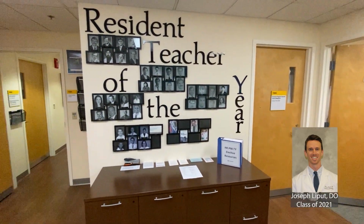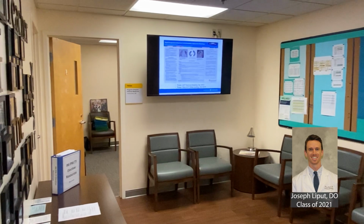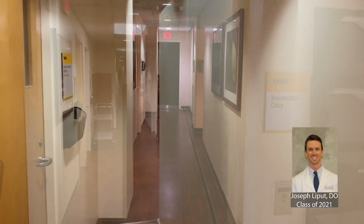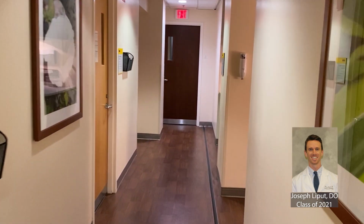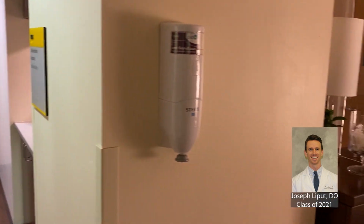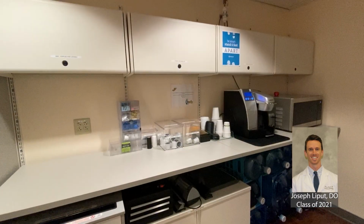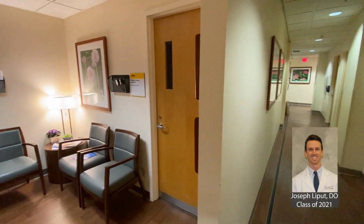There are several other offices within the Medical Education Department, including the Clinical Research and Scholarly Activity Faculty Support Offices, the Chief Residence Office, the Administrative Coordinator Office, as well as the Program Director and Director of Medical Education Offices. All of the staff and administration is in one place, and there tends to be an open door policy where you can walk into anyone's office if you have an issue or question and talk with whoever you need to talk to throughout the day.